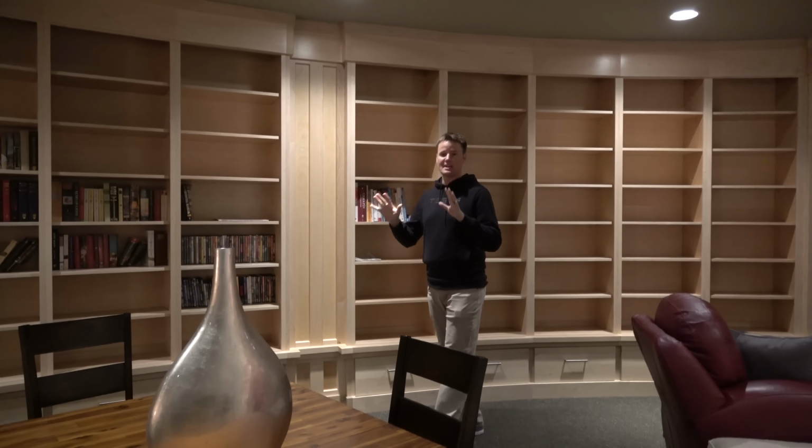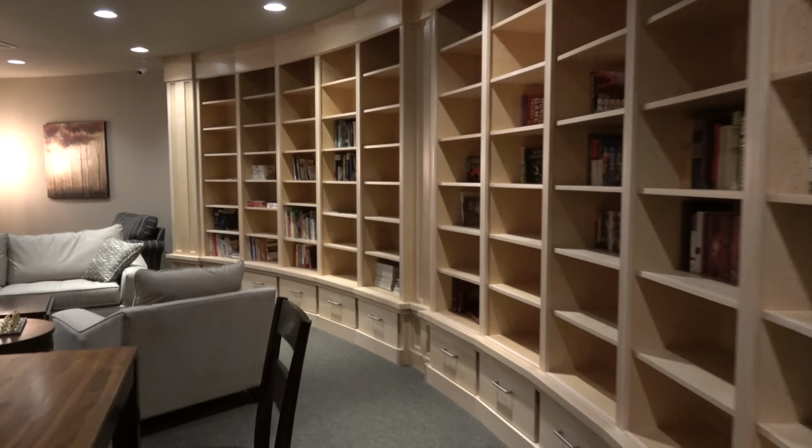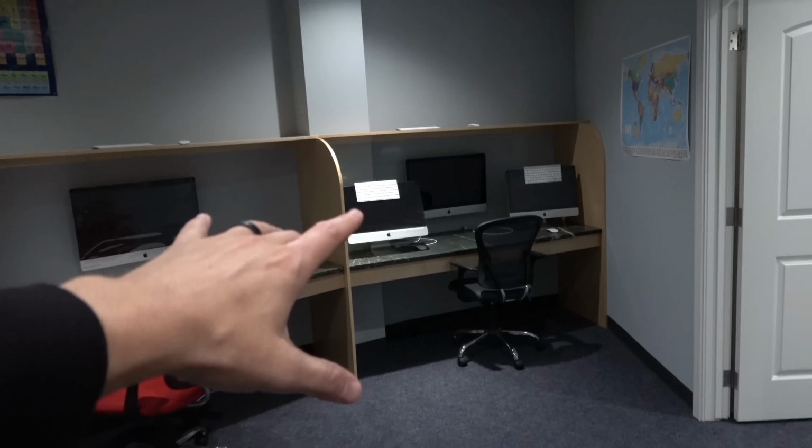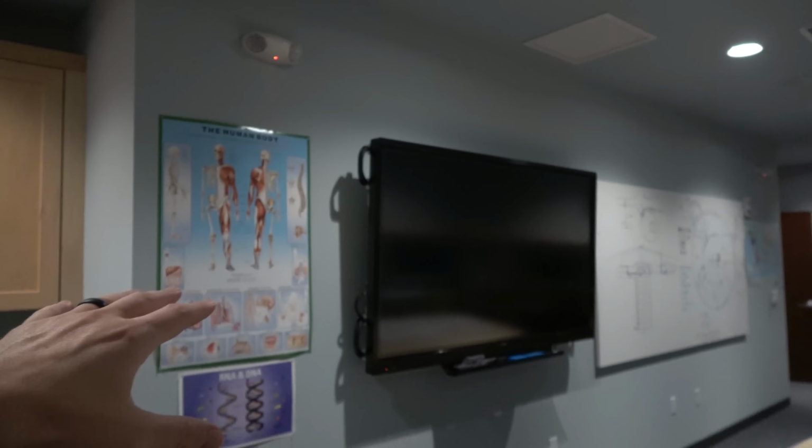When all of the people actually move in, hopefully they'll bring some books with them, and this shelf is ideally going to be full of books. This is the school. You have all of these computers that are all lined up against the walls. You have an electronic chalkboard that is set up here.